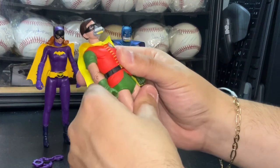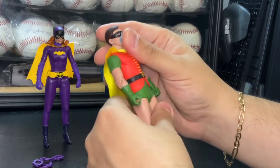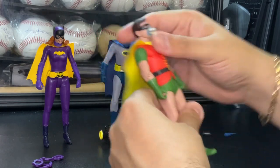Other than that, these are awesome figures to have in the collection. Hopefully we can get some more figures to come soon.